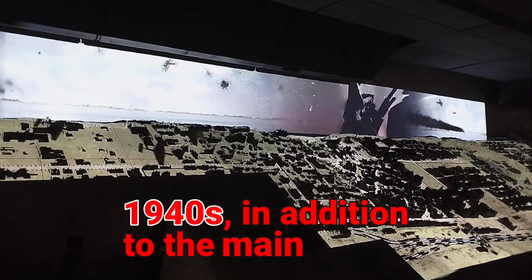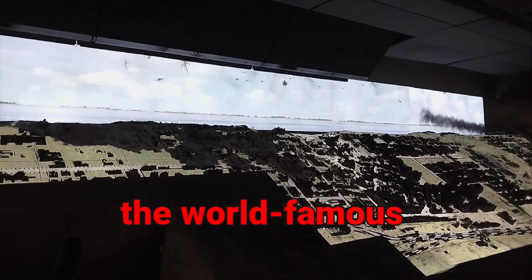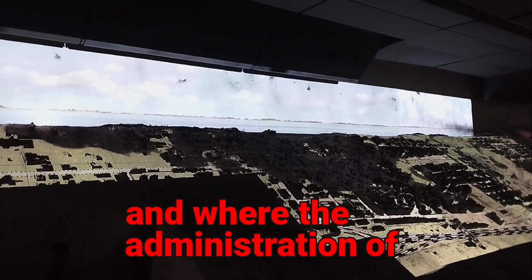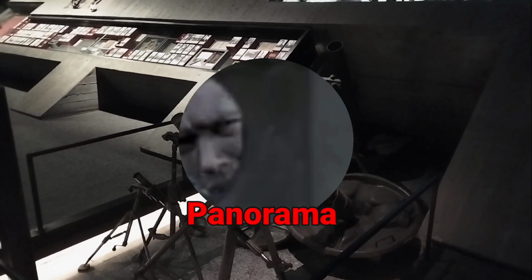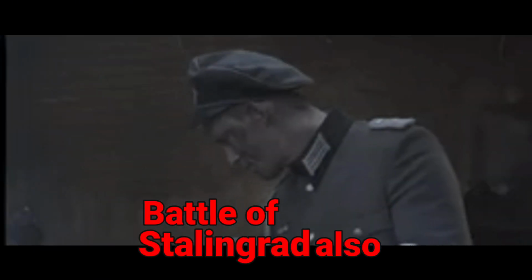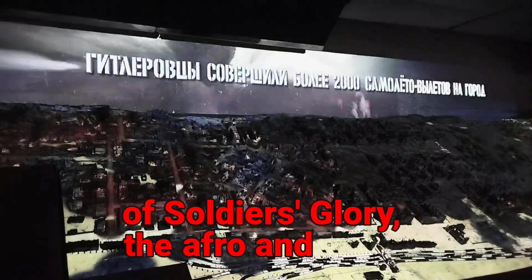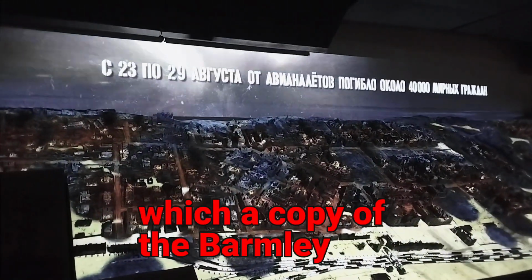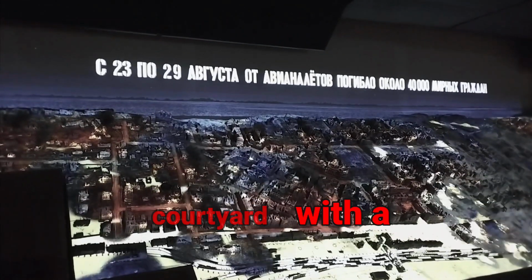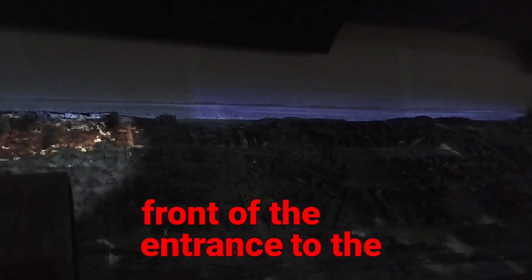In addition to the main building, which houses temporary and permanent exhibitions, the world-famous panorama, and where the administration of the museum reserve resides, the architectural ensemble of the Panorama Museum Battle of Stalingrad also includes the legendary House of Soldiers' Glory, the affluent Gerhardt Mill, near the walls of which a copy of the Barmaley Fountain is installed, and a courtyard with a small exhibition of military equipment in front of the entrance to the museum.